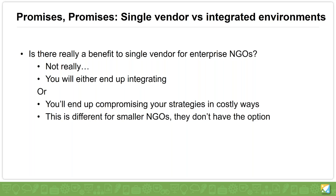One is because you can't switch everything you've got now onto a single vendor. There's simply too many moving pieces, too many systems, too many departments that would all have to move at once. And so even if you could envision a future where there was a single vendor, it would take you a long time to get there.